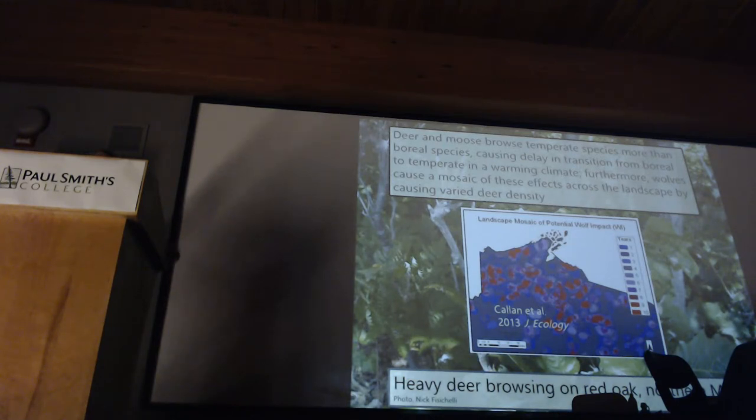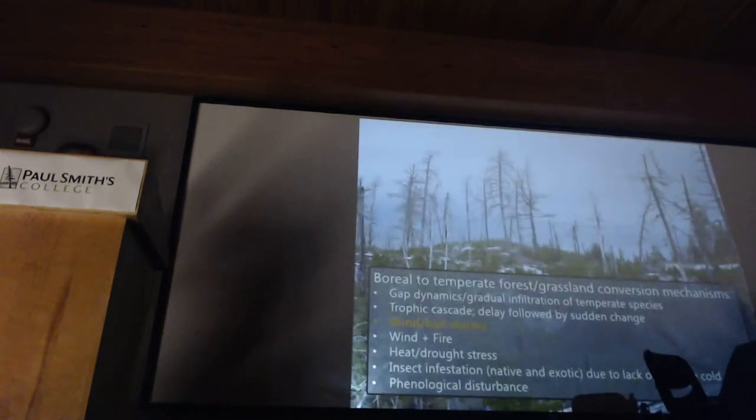And then you have areas where the deer populations are really high and they're eating the temperate seedlings and preventing them from taking over and preventing the forest from adjusting to a warming climate. And we have lots of wolves. We have like 2,500 of them in Minnesota. And I think they only have 800 in Michigan or something like that.